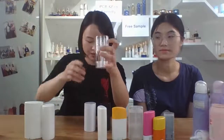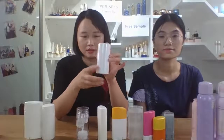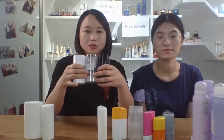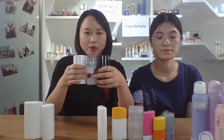This one is transparent color. This one is white color. And this one is black color. Except the three colors, if you want them in other colors, we also can do for you. For example, pink color, red color, orange color, purple color. Any color that you like, we all can do for you.